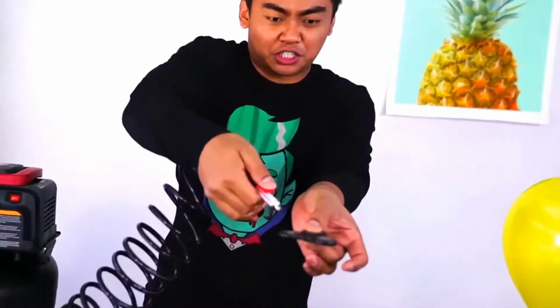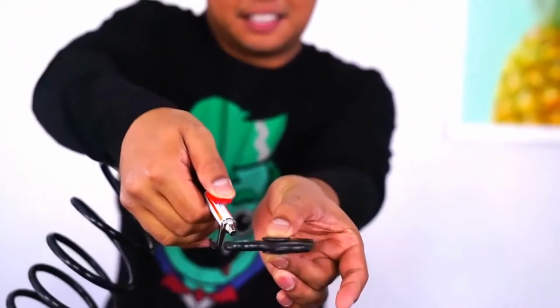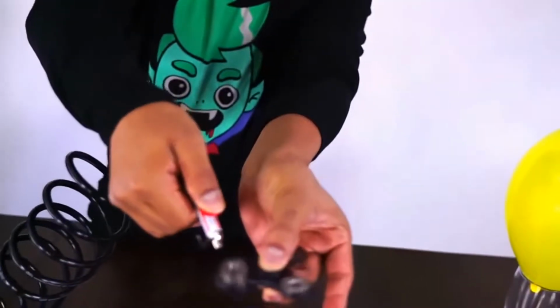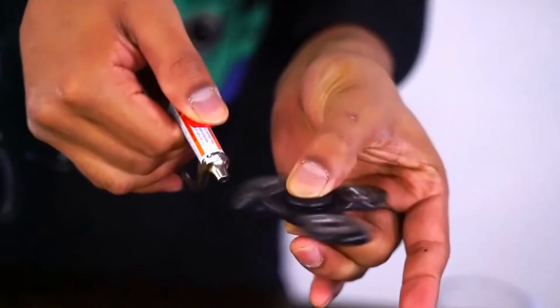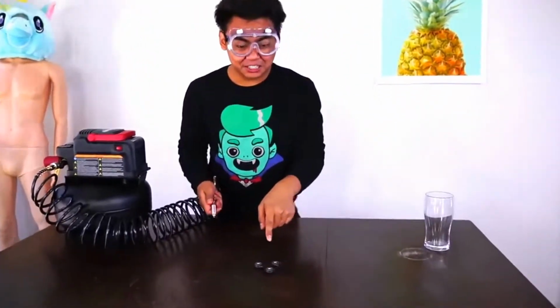Here we go, and we're gonna spin it like that. See how fast it's going? All right, it's going this fast, so I'm just gonna drop it on this balloon and see what happens. Okay, let's do this again, except I'm gonna add way more pressure into this fidget toy. Here we go. And dropping. That's insane. Look at it spin still.